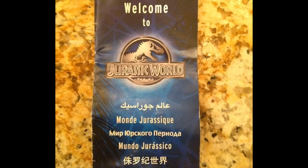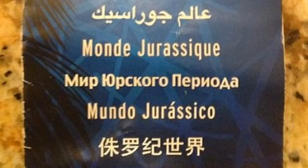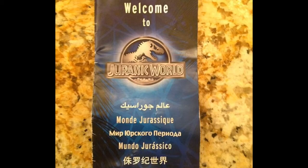it also says it in different languages. This one is, I believe, Indian or Arabic or something. This one looks Italian. This other one looks kind of like, I don't know. And then the fourth one is Spanish, and the other one is probably Chinese or Japanese or something. I'm not really sure. But yeah, that's that. It has this blue cover. We can see a silhouette of some palm trees right here.